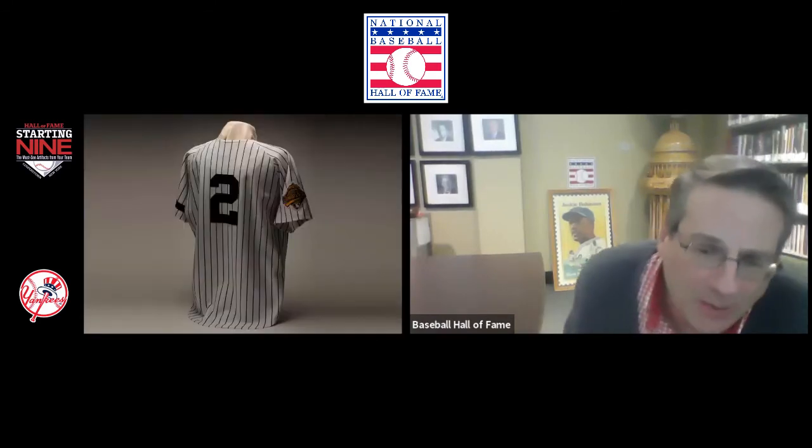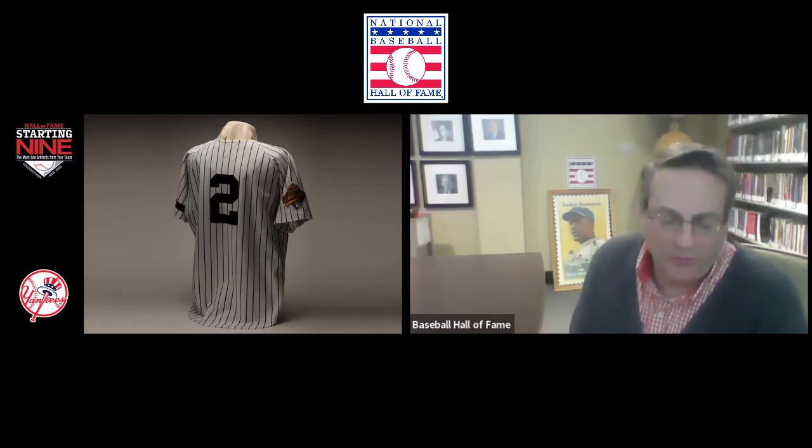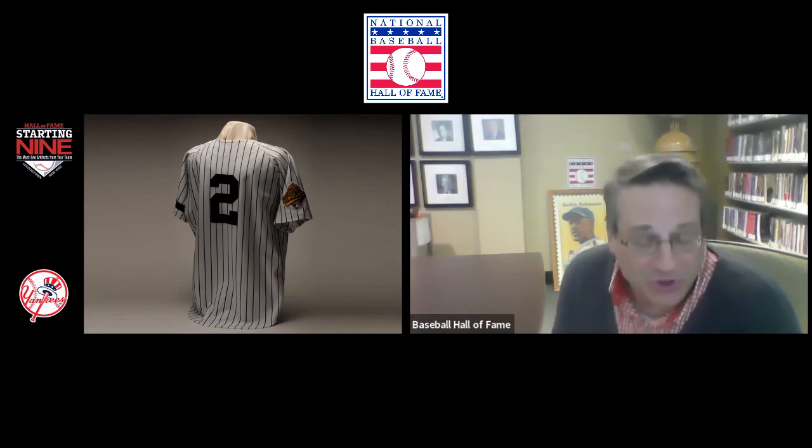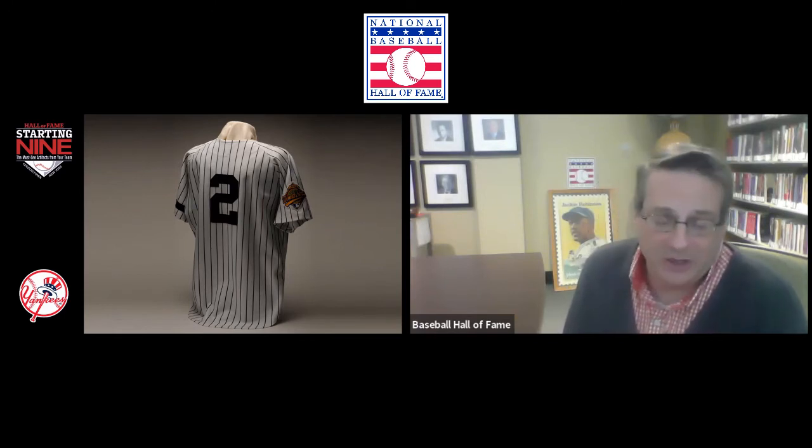Then we have a more modern Yankee represented here with this beautiful pinstripe home uniform. Number 2, which kind of gives it away, belongs to a guy named Derek Jeter. But Tom will provide the context to that. This is early Derek Jeter. It is. It's his rookie season of '96.